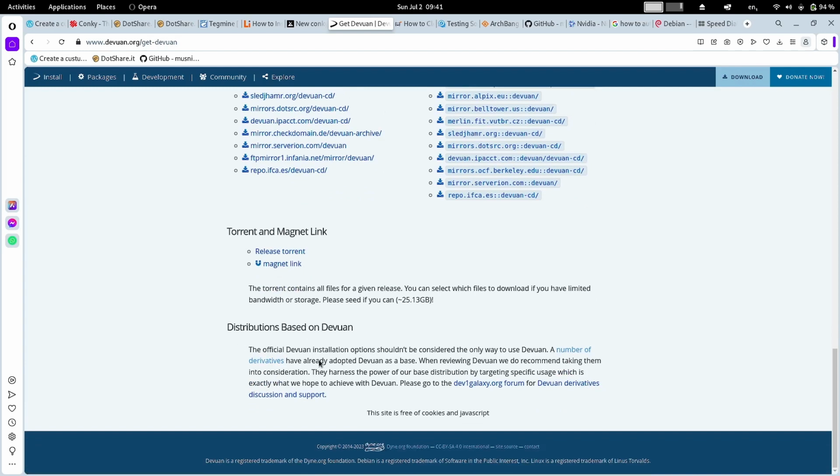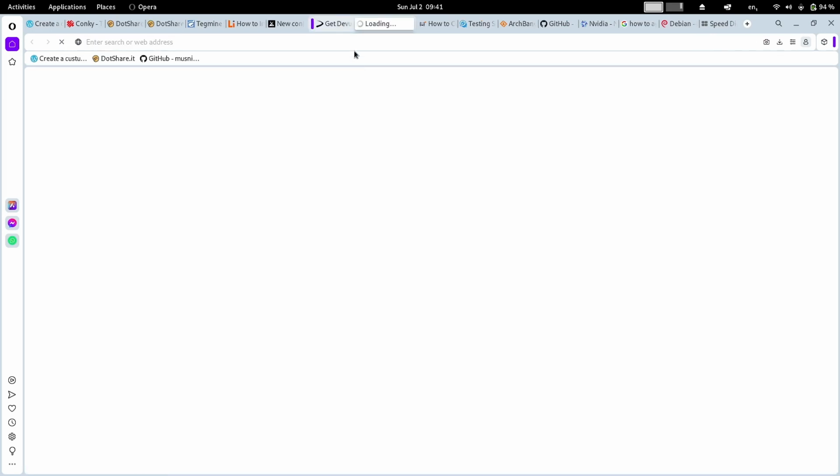And there are some distributions based on Debian. So the Debian installation option shouldn't be considered the only way to use Debian. A number of derivatives already use Debian as a base. While reviewing Debian, we do recommend taking them into consideration. They harness the power of our base distribution by targeting specific usage, which is exactly what we hope to achieve with Debian. So you can go and check out the Debian derivatives. I will just show you.